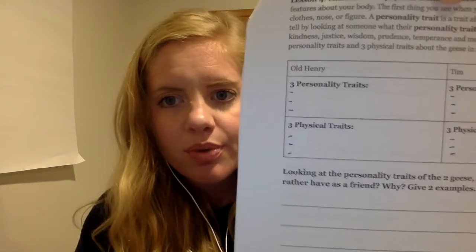In the table below, please list 3 personality traits and 3 physical traits about the geese in the story. Okay, so you can use the same traits for both geese. I'm not going to give you all 3, but I'm going to do these little bullet points so I can keep my work nice and neat. I have to write really small, but I'm going to use my fortitude and try my best. So I wrote really small little bullet points so I can make sure that I get them all in.